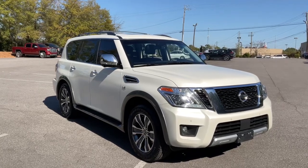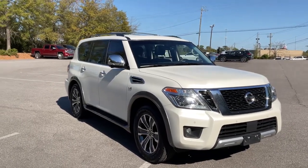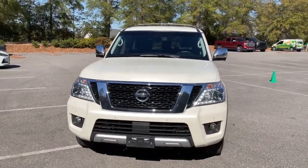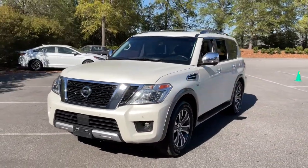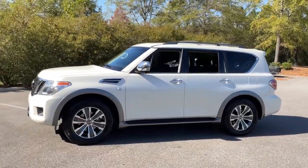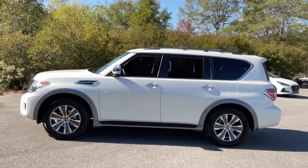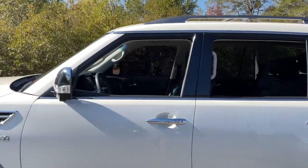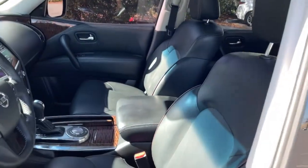Here is a wonderful 2017 Nissan Armada. With less than 90,000 miles on the odometer, this vehicle stands out from the rest. Here's an overachiever with a commanding presence, the Nissan Armada. This full-size three-row SUV is a polite powerhouse, offering an upscale interior, smooth, quiet ride, and brawny towing capacity.